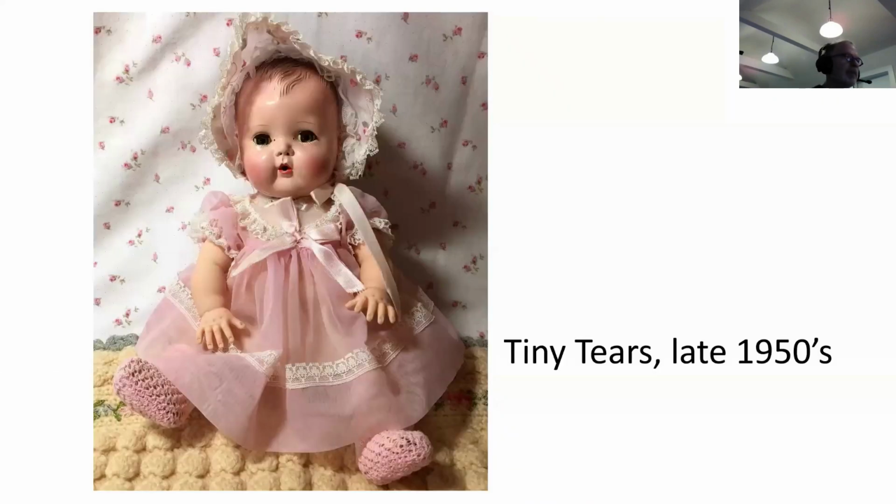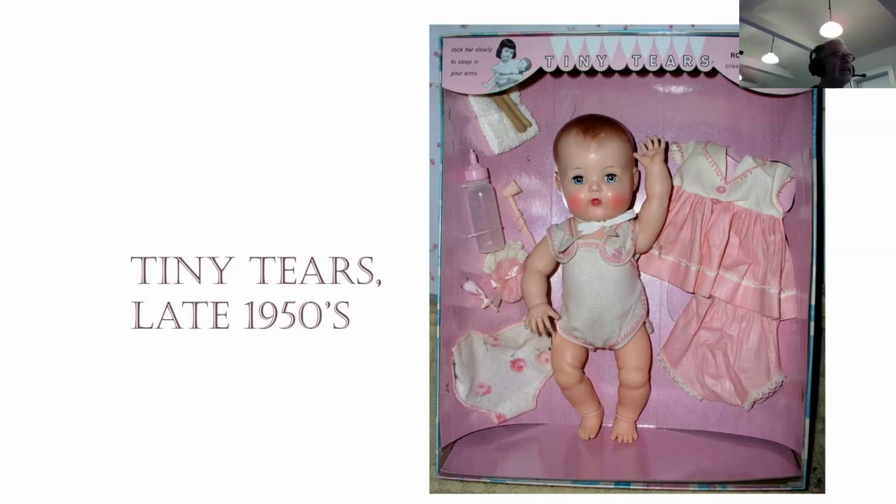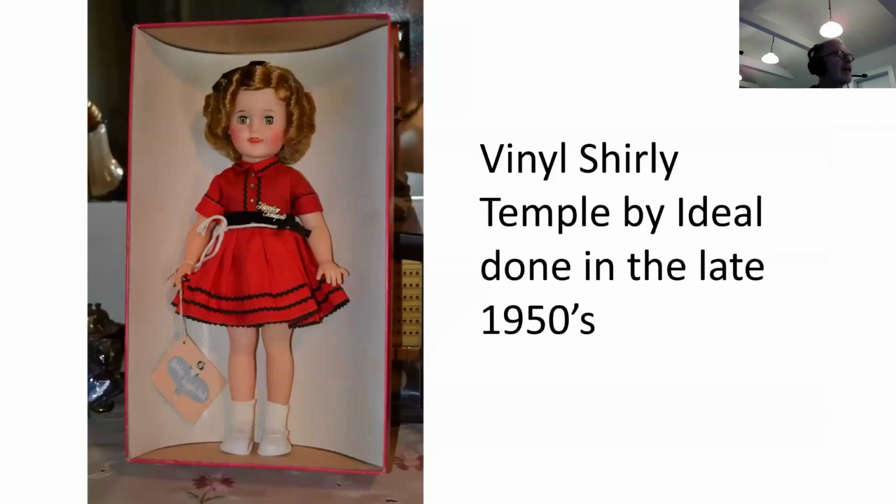Tiny Tears, again by Lipford, looks very much like the Patsy Baby, and this is a late 50s doll. She has a vinyl body. Tiny Tears, late 50s, hard plastic head, vinyl body. Now Bernard Lipford had done so well with Shirley Temple in the 30s that Ideal hired him back to do the vinyl Shirley Temple in the late 50s.